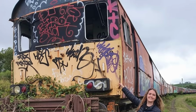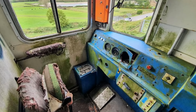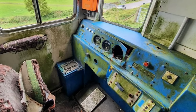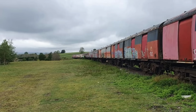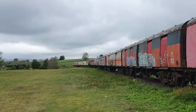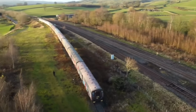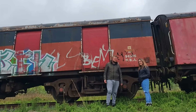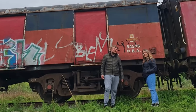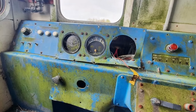This next train used to perform a very important duty in the United Kingdom. It belonged to the Royal Mail, and it ferried letters and parcels all over the country in its heyday. Now it's standing in a field in North Yorkshire, and it's covered in graffiti. It's been like this for 20 years. The long train, which still has all its carriages attached, is said to have been stuck in this part of Hellifield since at least 2002.